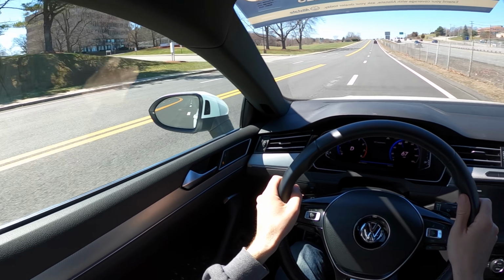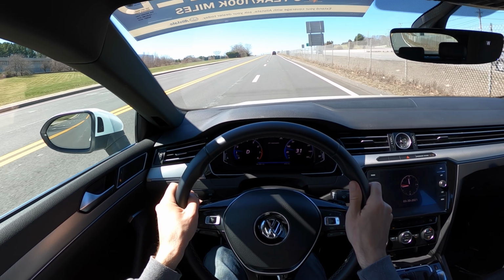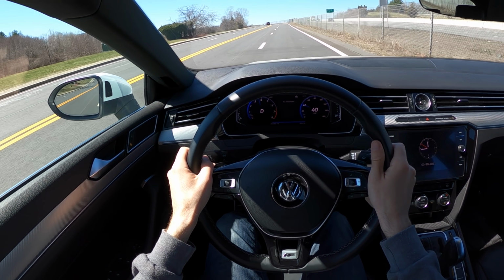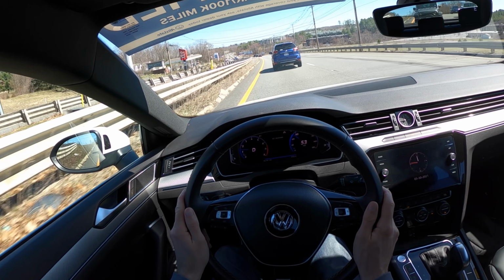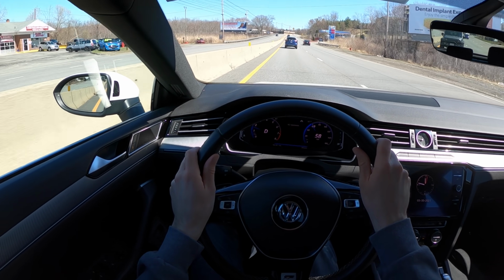Do a little brake check. Nobody behind us. Ooh, Continental's making a little noise, but doing the job. The cabin feels well insulated. It's a comfortable, quiet place to be, and the steering is nice and light, but the rack is actually pretty fast. So it certainly has that little Volkswagen sporty feel.